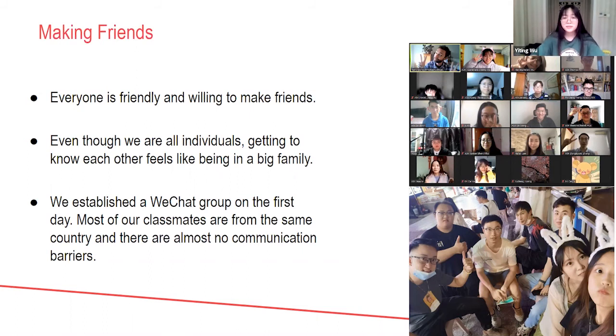Believe me, after a few months, you will form a deep friendship with your companions. In fact, I met up with 8 of my classmates in Chengdu last week. It's really a wonderful trip.